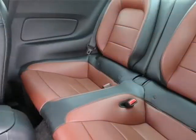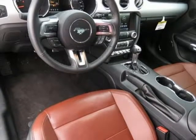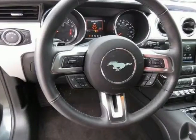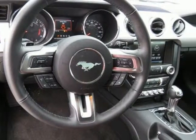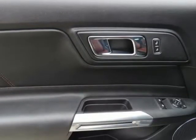axle ratio, ABS brakes, compass, electronic stability control, front dual zone AC, fully automatic headlights, heated door mirrors, heated front seats, high intensity discharge headlights, illuminated entry, low tire pressure warning, remote keyless entry, reverse park assist, SYNC with MyFord Touch, and traction control.